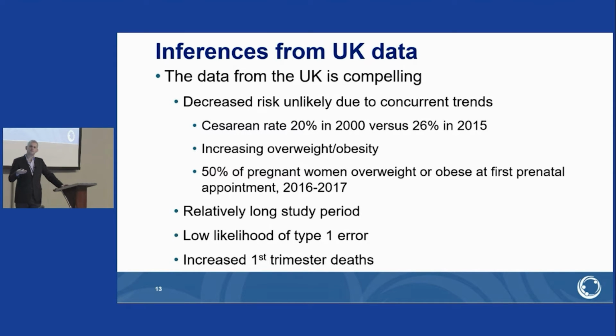Risk factors for VTE in the UK are increasing. The cesarean rate went from 20% in 2000 to 26% in 2015. There's increasing overweight and obesity in the UK. About half of pregnant women were overweight or obese at their first prenatal appointment in 2016 to 2017.